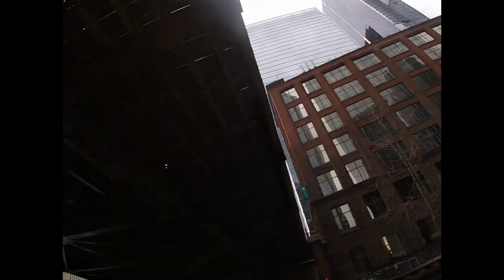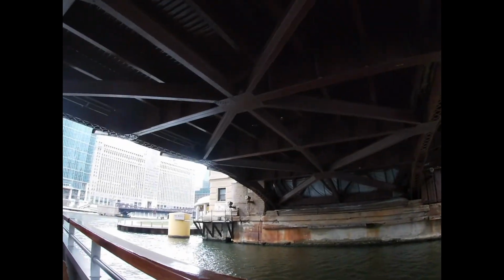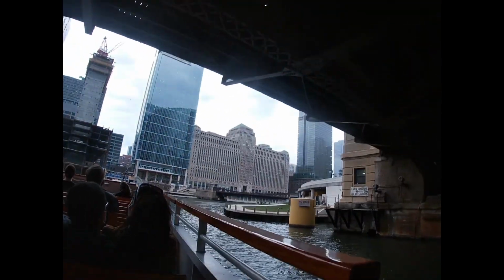As you can now walk from Lake transition back to the main branch. In front of us in all of her glory, a full frontal view of the Merchandise Mart. 1 block wide, half block deep, 25 stories tall.